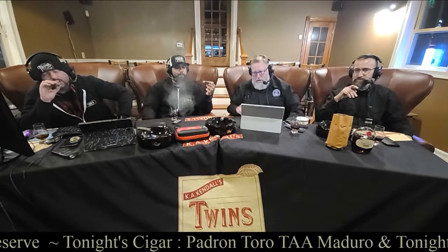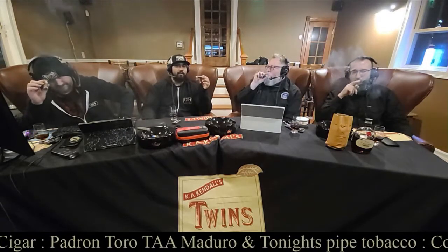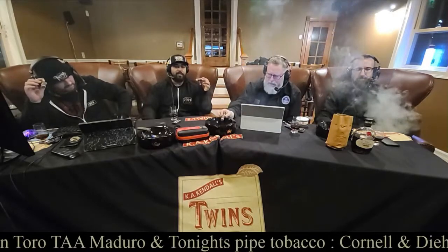With the drink, with the rum, I think it's bringing out a lot of the sweetness from the tobacco. Oh, totally. It's really enhancing that cocoa note. I don't get any, maybe a little bit on the retrohale of that cedar spice, but the cocoa note and the espresso note coming through on this cigar is incredible. But I wouldn't expect anything less from a Padron Maduro.